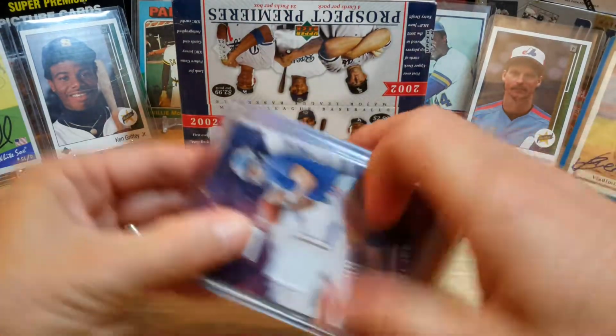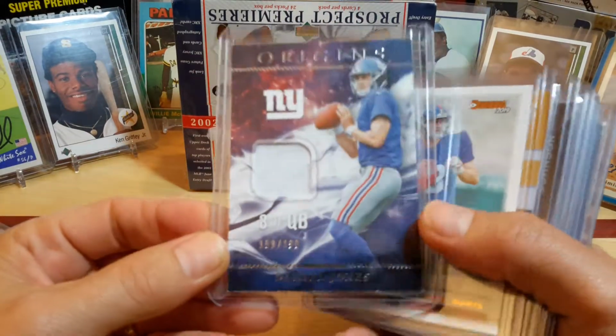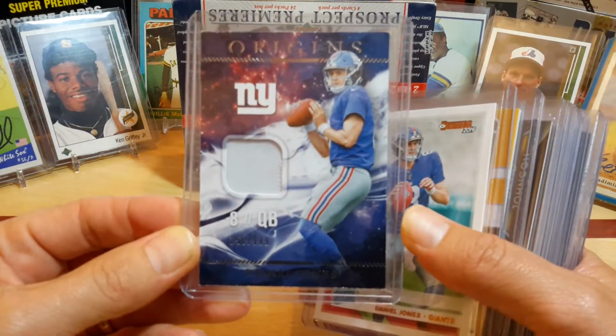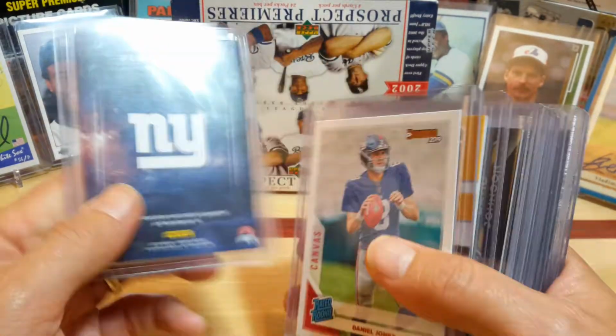And as far as football, I really like this Daniel Jones. He's hottest right now. This one's out of 199 with a relic.